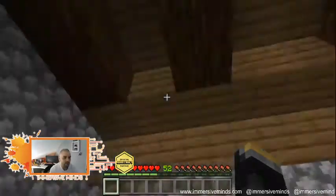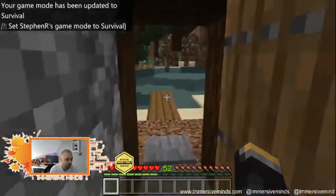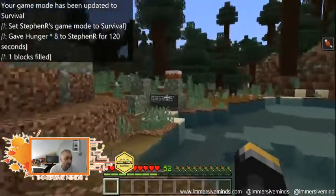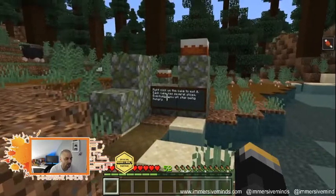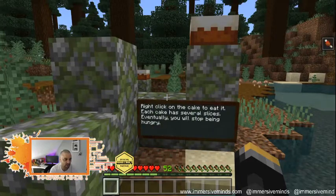But what we're going to do is, you can see it's actually getting nighttime out there. That's not good. So we're going to open the door and we're going to go through here. These are important, and you'll see here that we're actually hungry. What these do is they make us hungry. And so you can see that by the slightly off-coloured meat and the little thing that's going around this. And we're like, right-click on the cake to eat it. Each cake has several slices. Eventually you will stop being hungry.